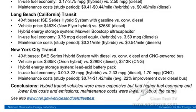We also worked with Long Beach, California Transit Company to evaluate 40-foot buses, which had an ISE series gasoline engine hybrid system in it. That vehicle price was $462,000 for the hybrid vehicle versus $268,000 for a comparable diesel engine vehicle. Energy storage system in this particular bus is ultracapacitors.